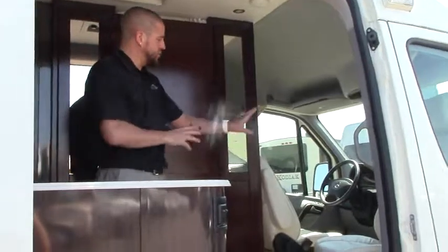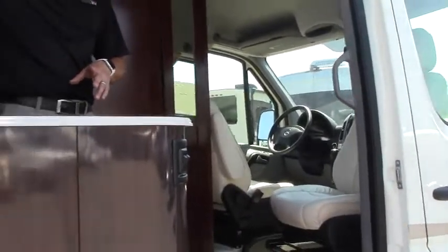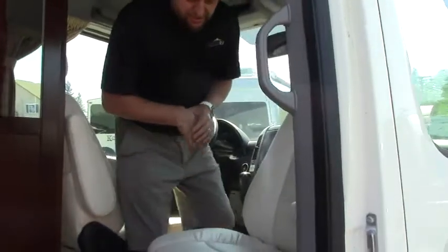Another nice feature about this is when you're sitting in the driver's seat, look over your right shoulder, and you've got windows all the way down this coach. There's really no blind spot to be had. And that's pretty amazing when you're taking a house down the road.